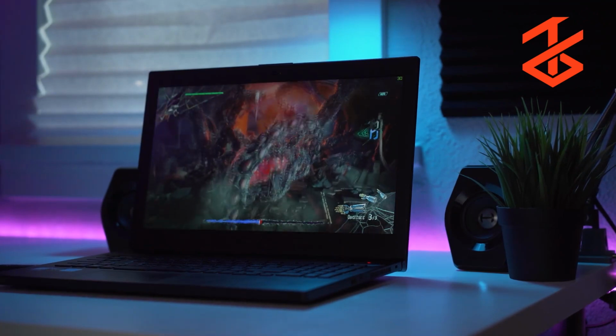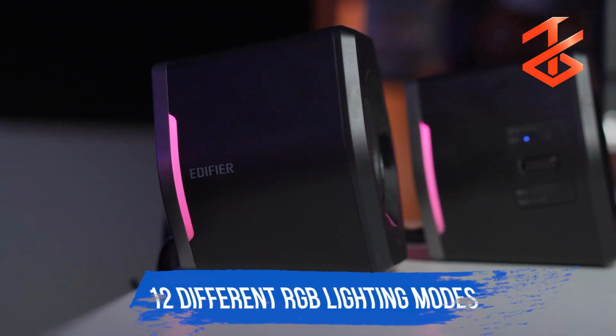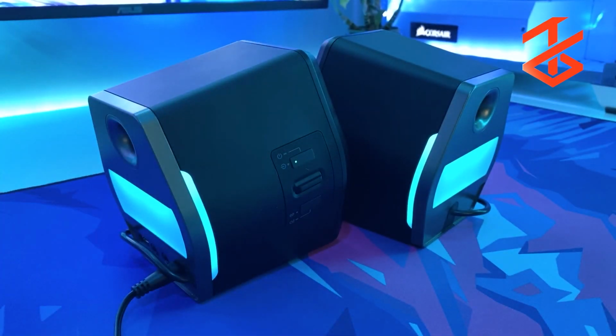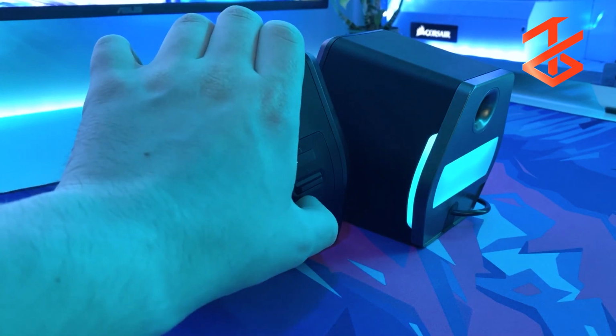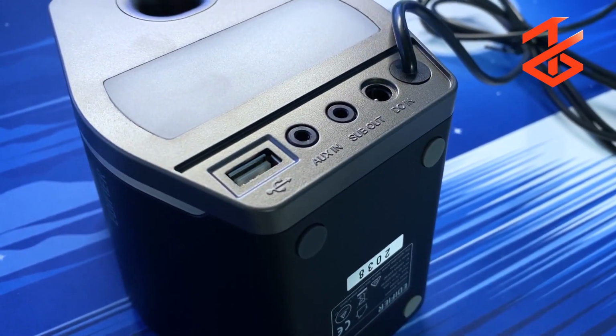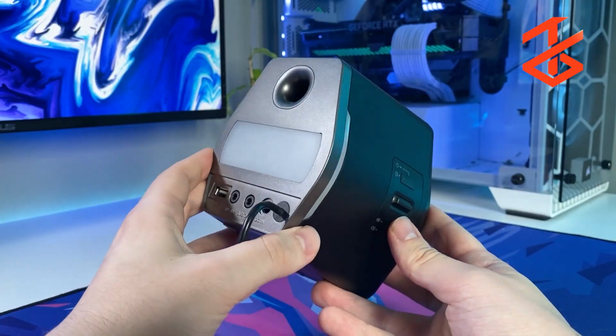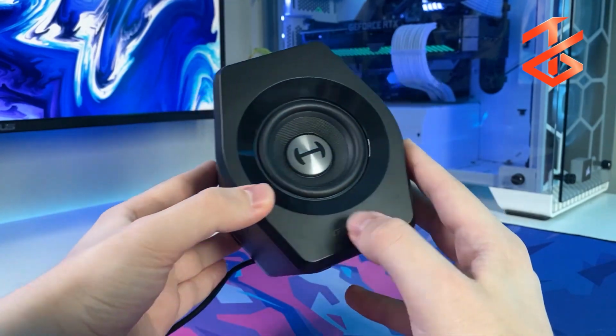This pair of speakers is minimalistic and quite small. However, with 12 different RGB lighting modes, they can grow fairly vivid. The volume, lights, and effects may all be adjusted with a push of a button on the panel's edge. You can also connect to your device in different ways, such as through a regular auxiliary port or through Bluetooth. The speakers also have a USB input that can be used with digital audio players.